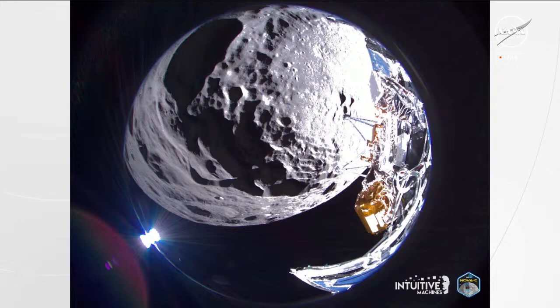But here we have one of our public affairs cameras taking this beautiful image, and you see how shadowed and undulating the terrain is, and that's important to understand how difficult it is to land on the surface of the moon. So thanks for that image.